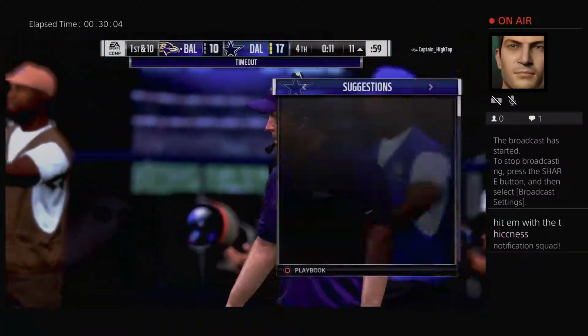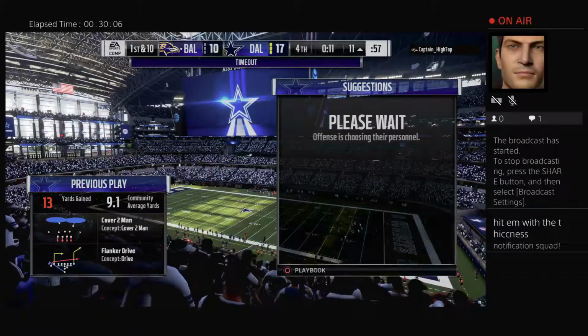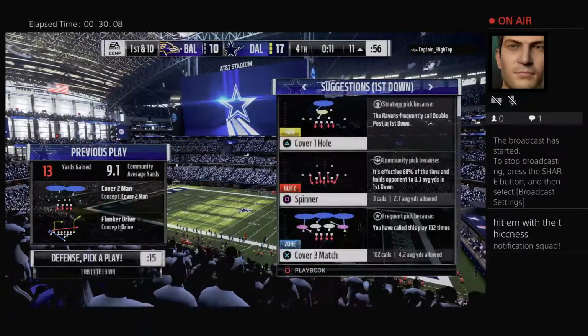Ravens going to use their 3rd and final timeout as they'll stop it with 11 seconds remaining in the ball game.